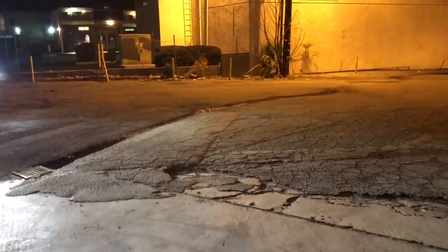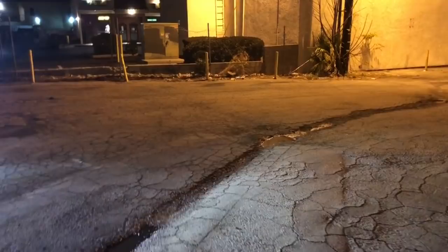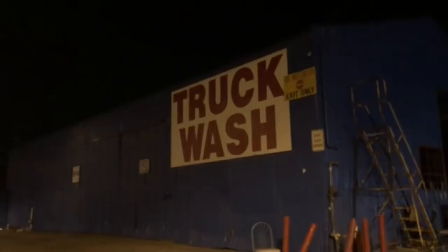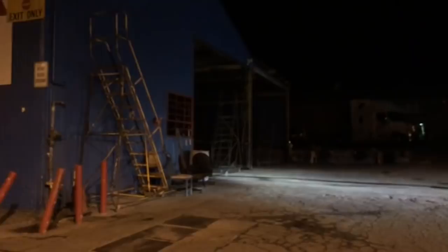But Michael Myers is far behind. He's not around anymore. Or is he? So as you can see, it looks exactly like it did in the movie. Right here. I don't know what's going on in this building now. It looks a little run down, but right here is where Michael Myers stole the clothes from the trucker.